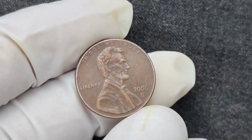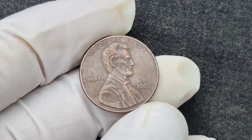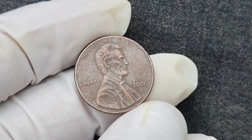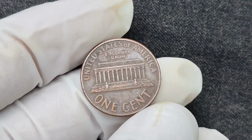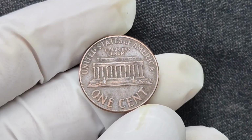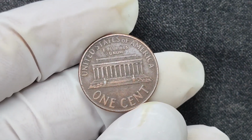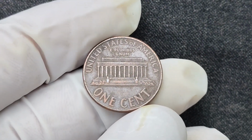You never know what treasures are hiding in plain sight. It's like a modern-day treasure hunt, but without the pirates. So, there you have it, the story of the 2006 D Lincoln penny that's worth $1.6 million. If this doesn't inspire you to start checking your change, I don't know what will. Who knows? That next trip to the grocery store could turn into your golden ticket.